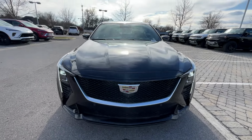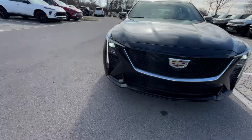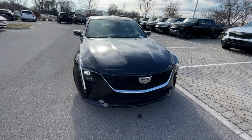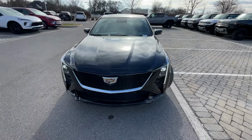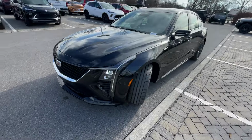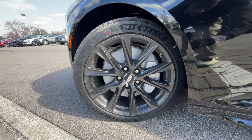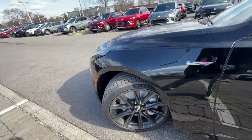As you come around to the front end here, you do get your LED headlamps along with your LED daytime running lights. Nice sophisticated look here. Love the sportier trim, of course, getting the mesh front grille. Now, as we come around to the wheels here, these are 19-inch alloy. We do get Brembo brakes on the front.